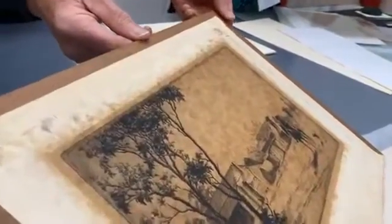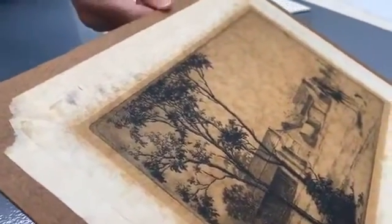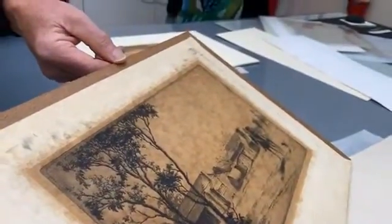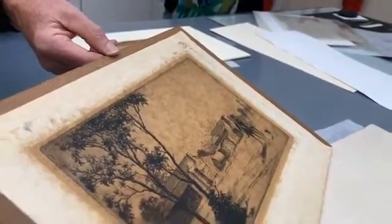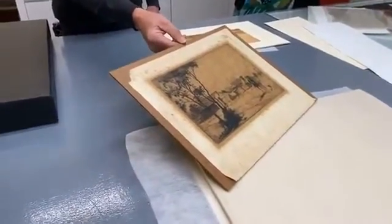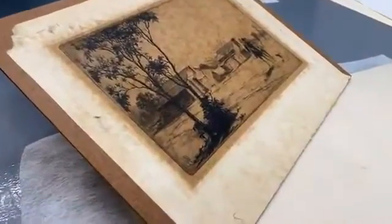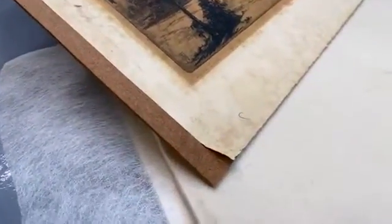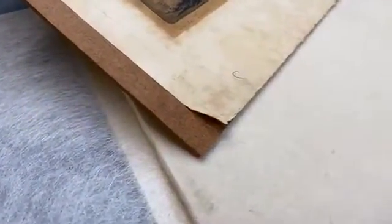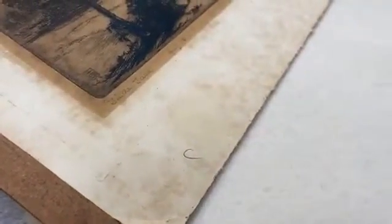Now, I can do some things with this to reduce the staining, which then comes to restoration rather than conservation. But it's very difficult to reduce the stain like this because it's actually totally changed the structure of the paper. It's aged it. It's the difference between an uncooked chicken leg and a cooked chicken leg. So while some stain reduction can occur, it's problematic. So this is what we try to prevent.